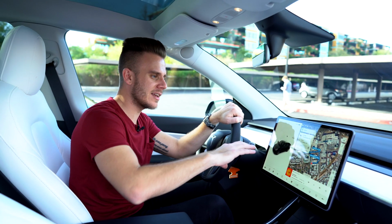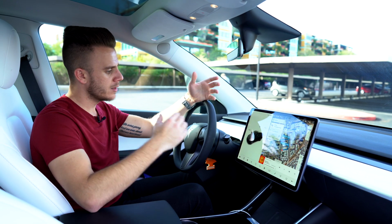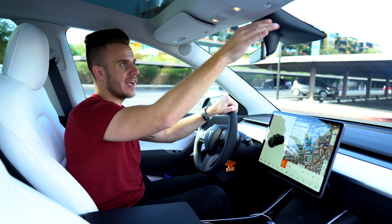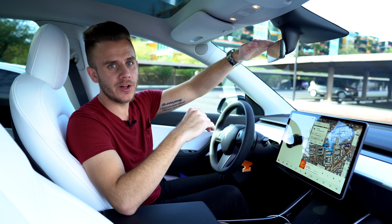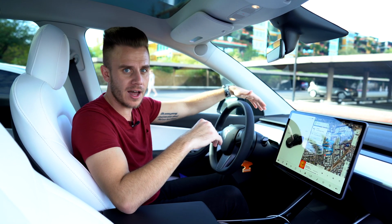Another couple things to take into consideration: you do have the same exact screen that you had on the Model 3, so you really don't have to get used to anything. On the Model Y, we do have a little bit bigger black area up here with the rearview mirror, which is definitely a little different. It hangs down a little bit more, and I think this is strictly due to the fact that we have a little bit more windshield coverage in the Model Y.